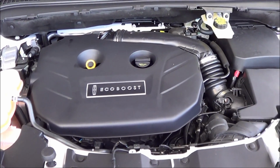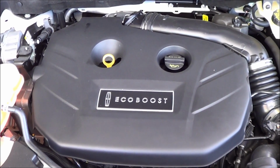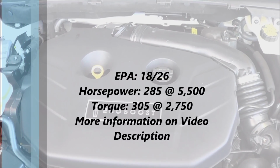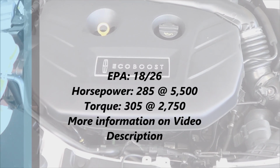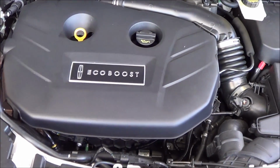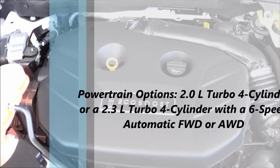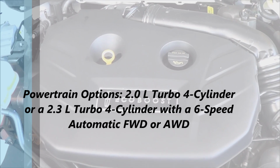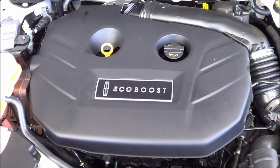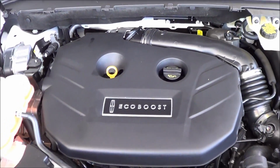Now under here of the MKC, you have the optional 2.3 liter EcoBoost turbo 4-cylinder. Now the base model is actually going to have a 2-liter turbo 4-cylinder. Now this one actually produces 285 horses with decent fuel economy numbers as well. Both are very strong powertrains, very fuel efficient as well. However, in the future I would like to see a V6. It's definitely more powerful than the Escape, however.